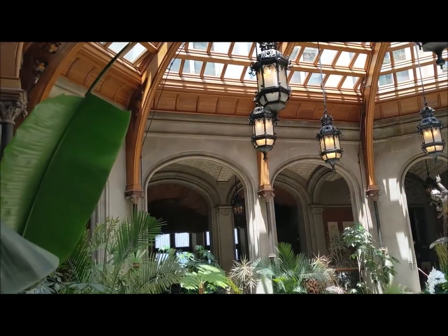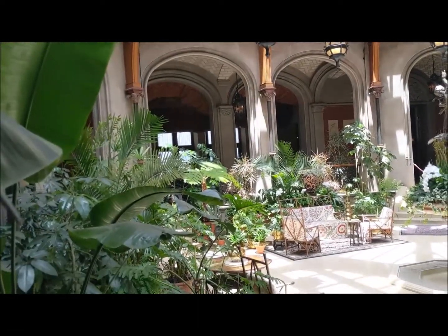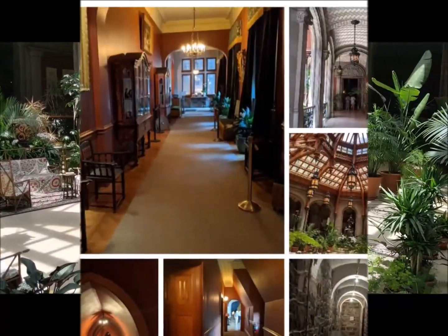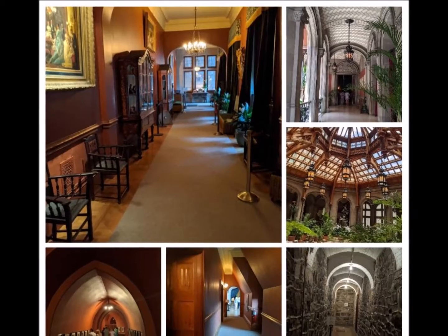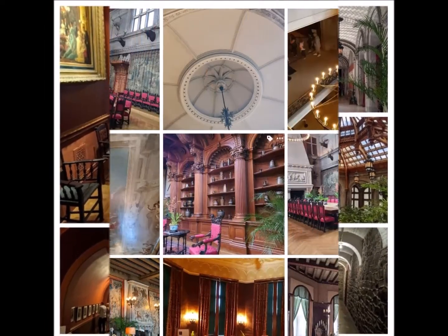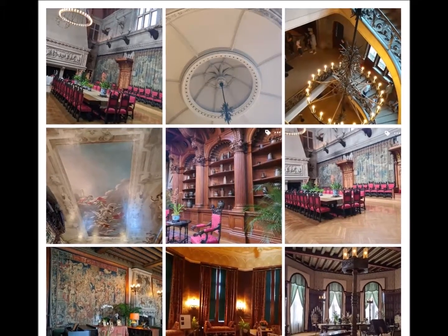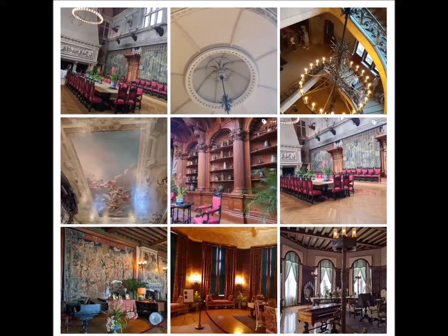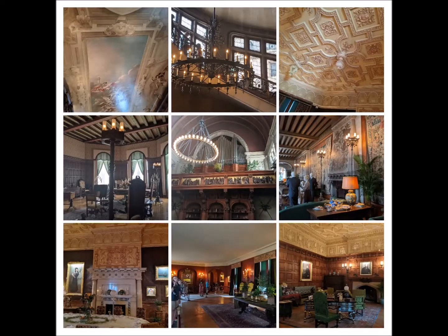Full of soaring architecturally designed ceilings, winding staircases, and corridors that lead to beautifully decorated and designed rooms, you must see it for yourself. I created a few collages of some of the house features, not to spoil your visit. They've allowed photos in recent years, so I was so excited to be able to have photos to remember my visit and share with you.